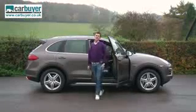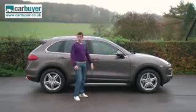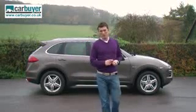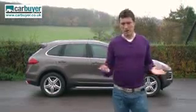But thanks to its desirable badge, solid build quality and impressive driving dynamics, the Cayenne will hold its value well come resale time. So in that respect, it's just like every other Porsche then.